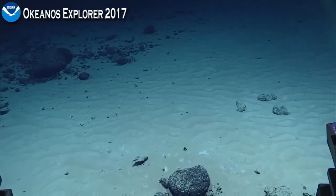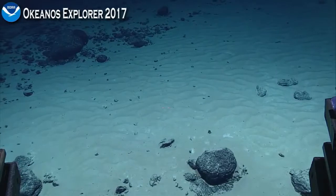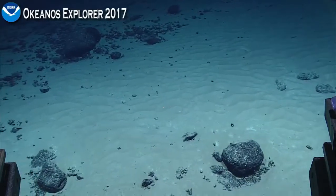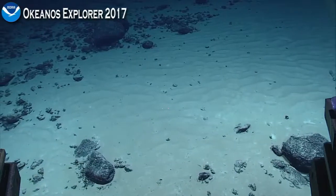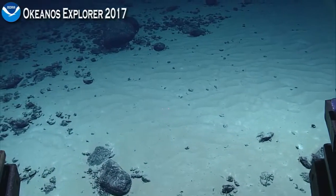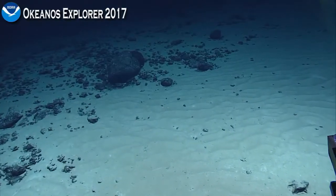Scott, stand by. You might have called something already before we got there. It's a little stalk thing in front of the bigger boulder in the upper left. Yeah, I think that's what I was seeing earlier. No, because I'm delayed, I'm referring to something that was on a rock. Oh, okay. 12 seconds ago, 14 seconds in the other direction. So that's okay.